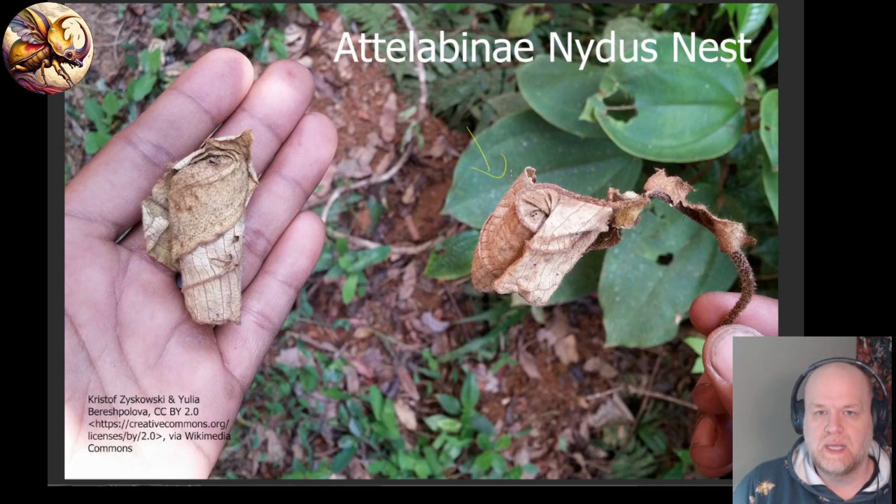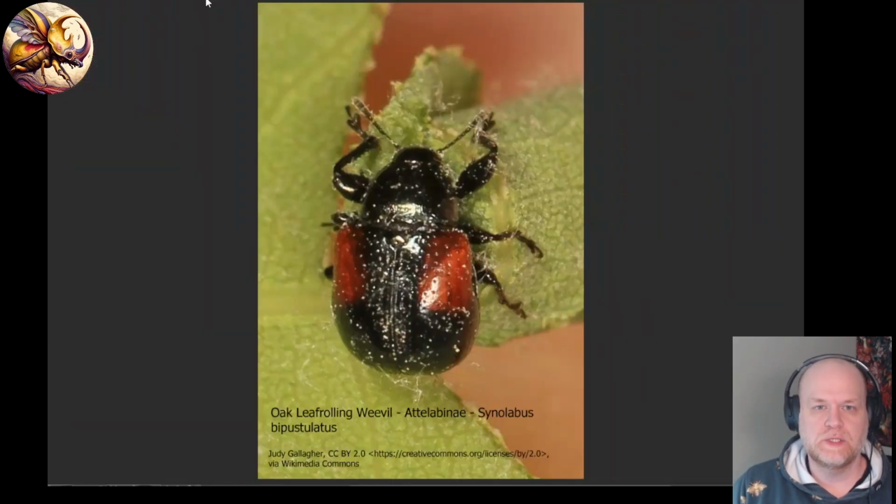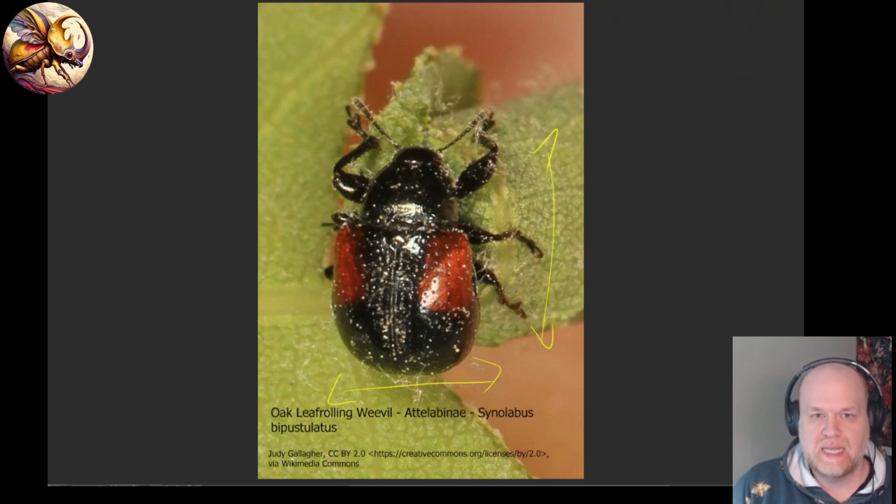So sometimes the leaf will die, sometimes it won't, but the female clips and curls the leaves over and over herself, and then deposits a larva in the middle, which develops by eating the leaves. So these are the true leaf rollers. The body for the Attelabinae is generally a little shorter, a little thicker. The rostrum tends to be shorter.